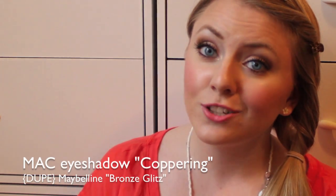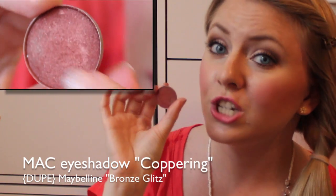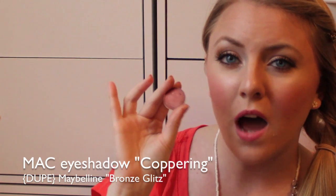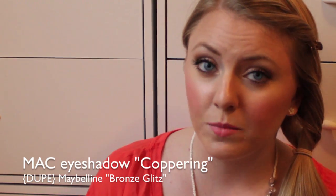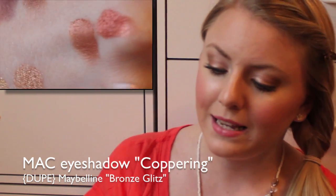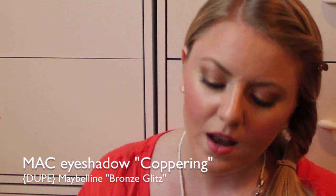And the last MAC dupe that I found today is for the eyeshadow Coppering. It's a gorgeous copper shade. It has a little bit of a gold undertone once you swatch it. The color that I found that was very similar to the Coppering shade is from Maybelline. It's in the palette Bronze Glitz. Now the Coppering shade has a little bit more of a red undertone in it, but this is very, very similar.